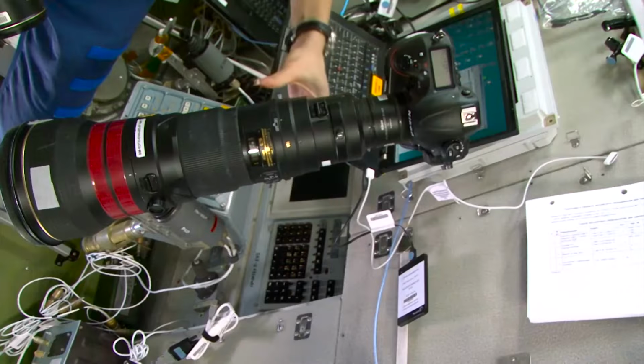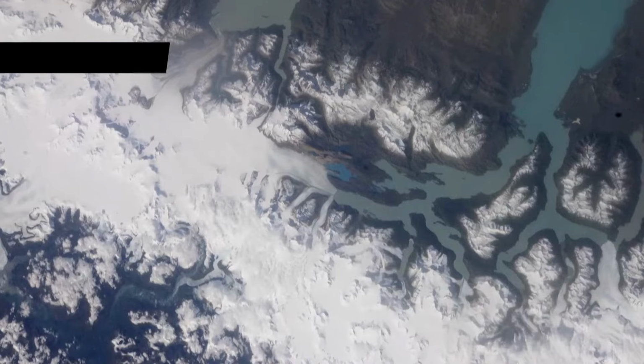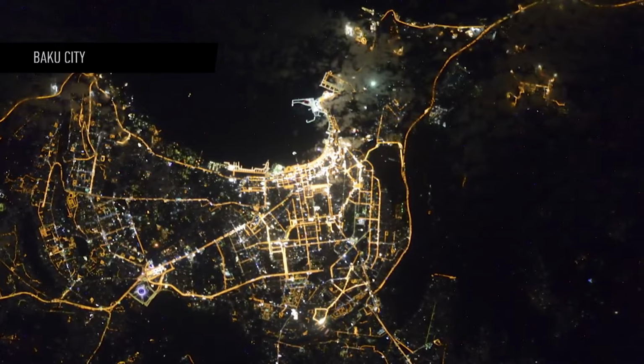We offer you to look at our planet through the eyes of astronauts. These images, many of which you will want to call paintings, were taken from space over the most different parts of the Earth. Among them, there are photos taken by Sergei Volkov.